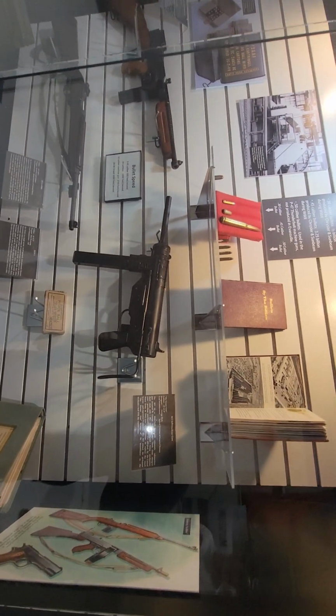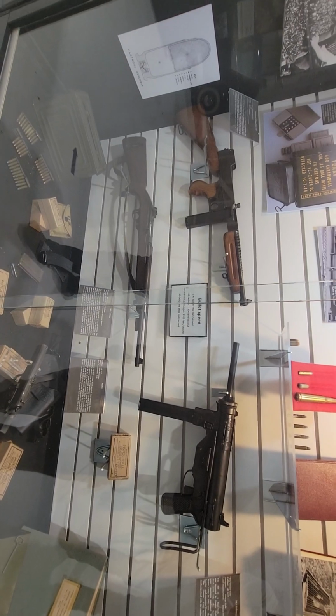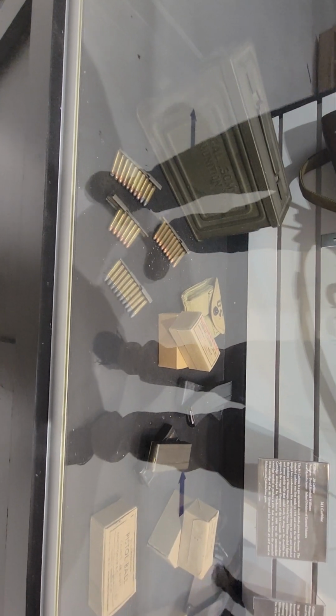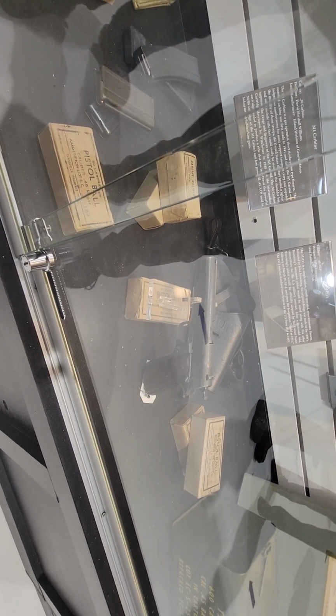The M3 machine gun? No? Maybe not? German. And then we got a couple nice looking guns in there, don't we? We've got the real bullets and everything. Yeah, that's a Tommy gun right there. Look at that. That's an MW11.